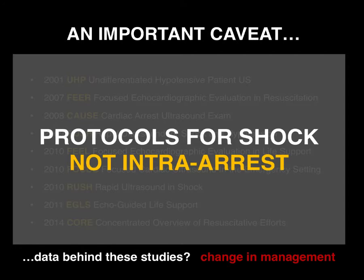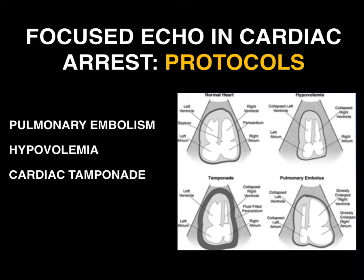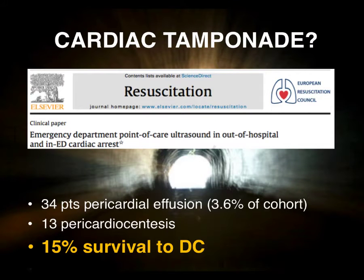And for example, they got lytics for suspected PEA, sorry. But we don't really know if that was indicated, if that change in management was appropriate. Nobody has really assessed that. Furthermore, if you think about some of these elements, the physiology behind it doesn't really make sense. And in fact, there is good data, some data, to support the idea that some of these concepts are actually wrong. Let's start with tamponade.